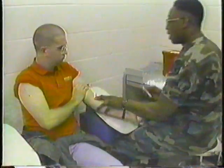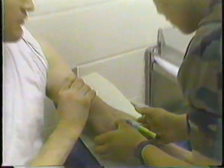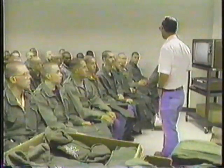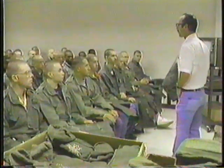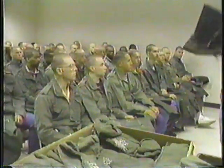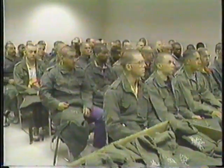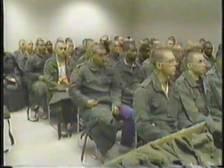A complete physical examination is given to ensure the soldier's complete health. Everything else brought into this room will go inside this bag. You all understand that? Yes, sir. That means everything. You have 1 minute to get it in there. The new soldiers are issued all the clothing and equipment they will use during training.